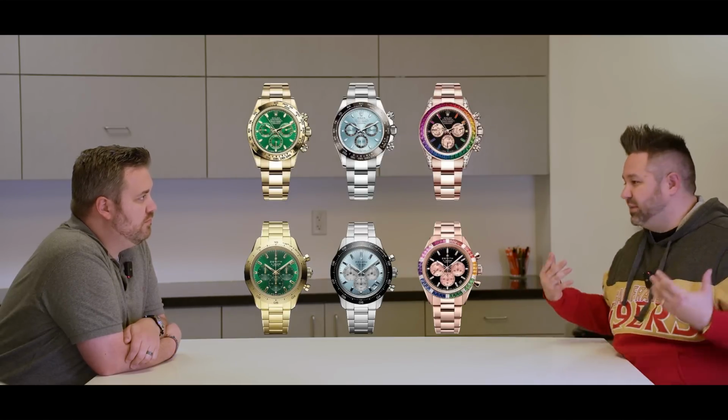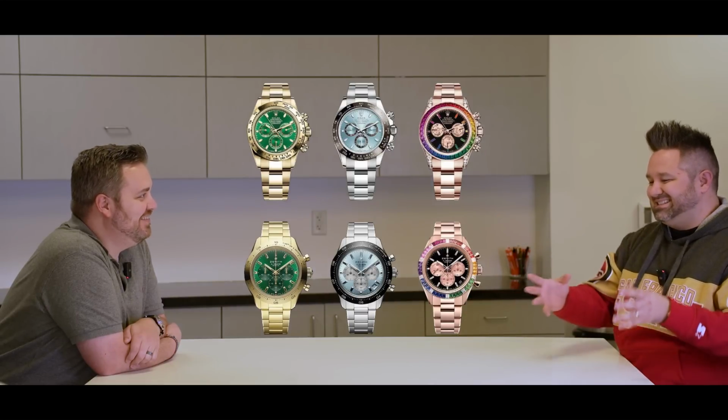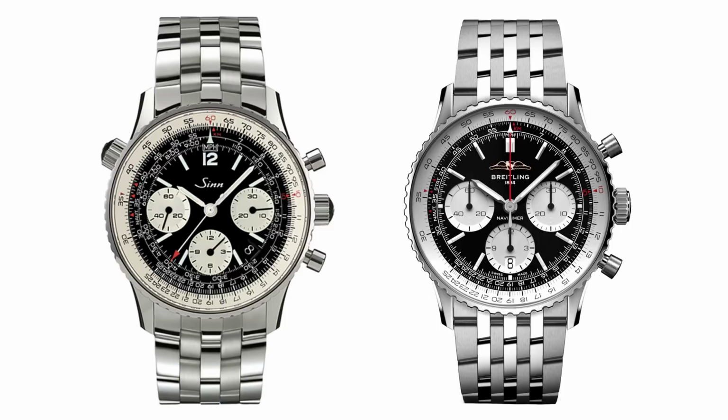Zenith's not paying, at least to my knowledge, Rolex for it. It's not like the Zenith and Breitling type of partnership where Zenith bought the rights to do the Navitimer. That's not happening here, and that's probably why I have my heated opinions here, because to me it's not valid.